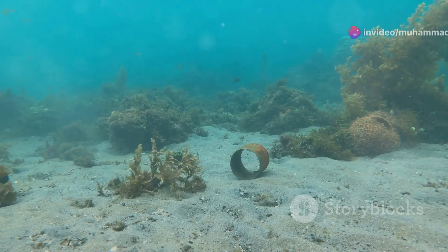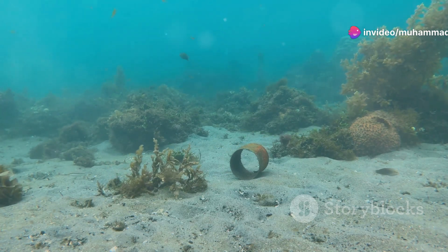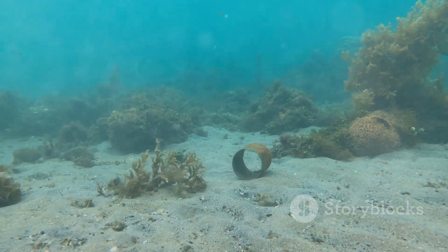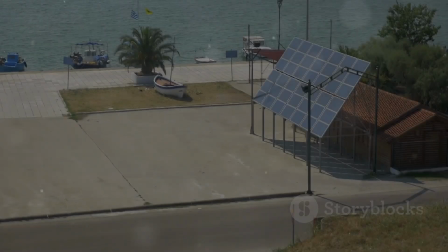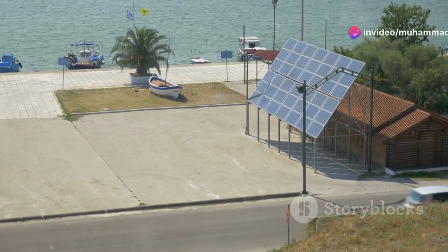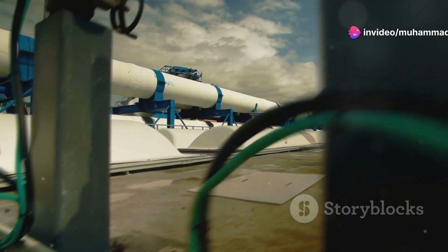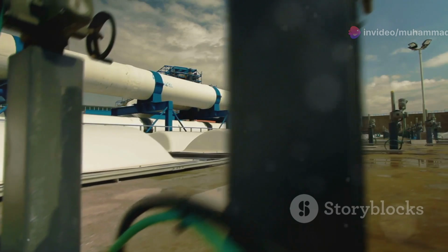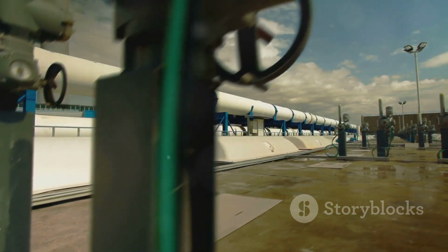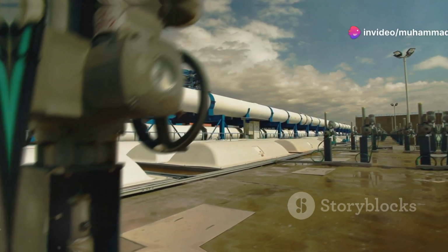Furthermore, the plant's intake system, which drew in massive amounts of seawater, inadvertently sucked in and killed marine life, including fish larvae and plankton, impacting the local food chain. This example highlighted the need to develop and implement energy-efficient desalination technologies powered by renewable sources. It also emphasized the importance of designing intake systems that minimize harm to marine life, and exploring alternative approaches like ocean wave energy to power the desalination process.